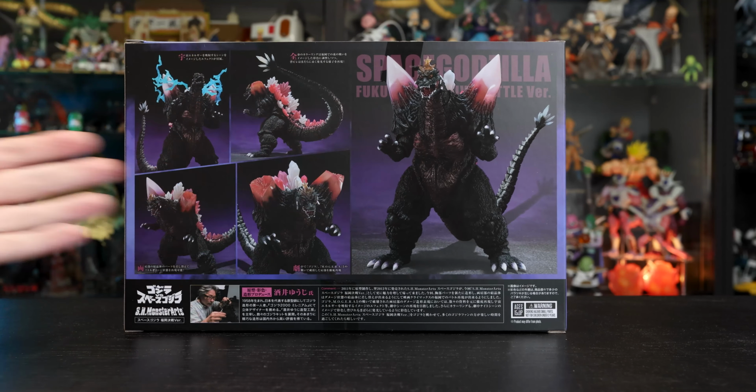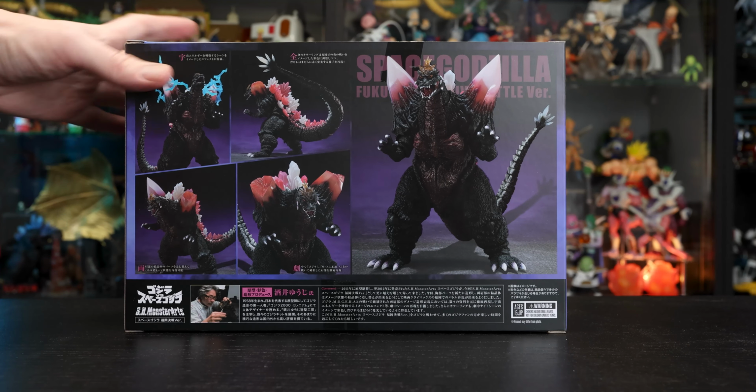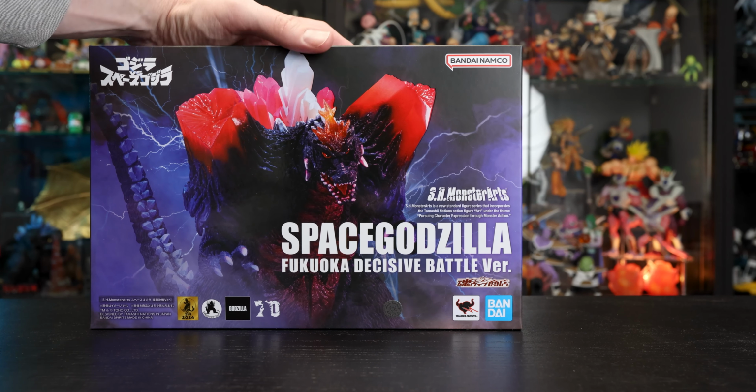On the back, the usual selection of images showcasing the accessories. That is one thing that is kind of cool about the Decisive Battle versions. Even though they are a re-release of an older figure, they do come with those extra little attacks or accessories for the figures. Not much, but definitely a bit more than your usual release. So let me pop them out of the box and we can check out the actual contents.